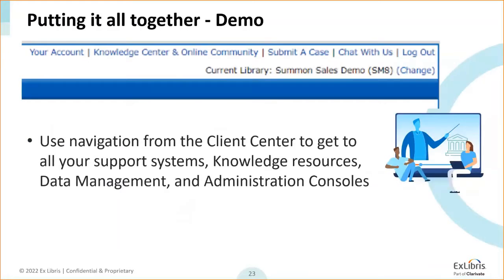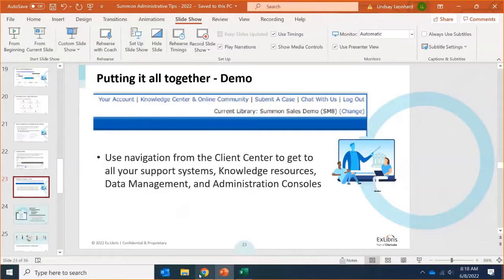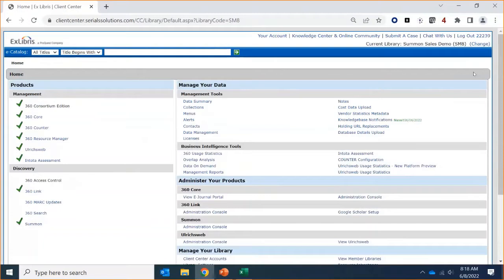Now, I just want to show you, since there were a lot of different links in here, that if you get Client Center access, all of these things flow together. So here I'm in the Client Center. I'm not sure if my session is timed out, so if it does, I'll log back in here. But when you log into the Client Center, this is what you'll see, probably minus a few green check marks. This is a demo with lots of different services turned on. And up here are the most important navigation pieces for getting to those resources.